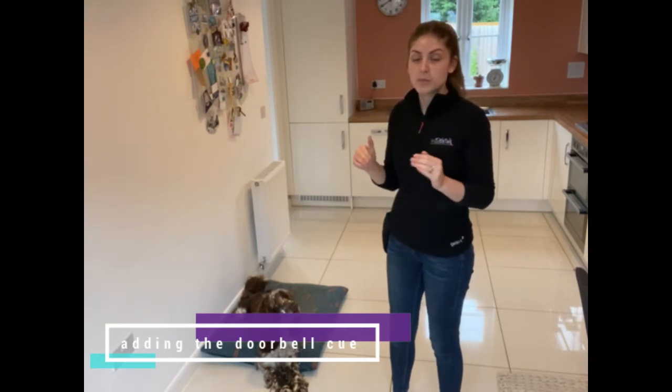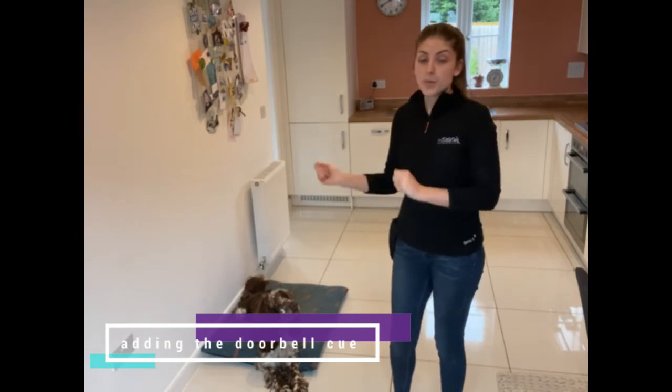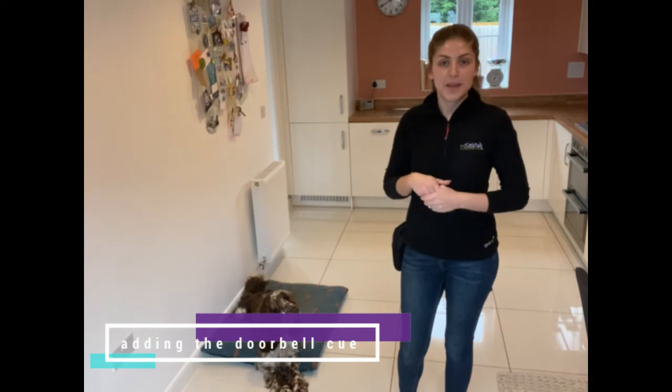Okay, make this as calm as possible. We're literally standing here, waiting for them to realise we're not answering that door, we're just going to go on your bed. As soon as they get onto their bed, you're going to reward them loads, bring them off, have a little play, have a little fuss with them, and then we're going to press it again, okay?